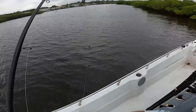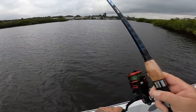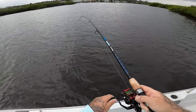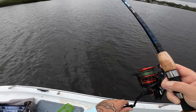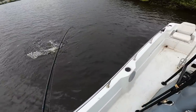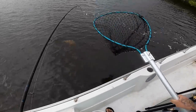I think I'm on the right track, so I'm going to stick around for a little while. We finally hooked a good one. Yep, we finally hooked a good fish, finally. Yeah, this is a good fish right here. Looks like a good black drum. That's a good black. That's a good one. Oh, come here. That's a good one.